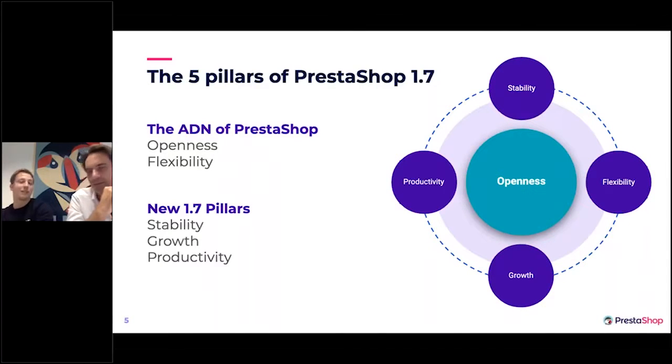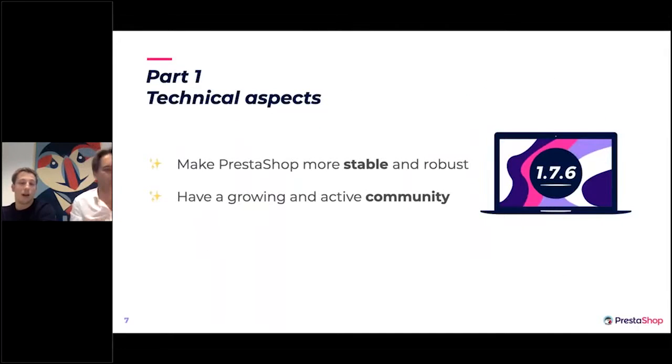Yeah, well, that's what I want to show you, because today it's something that we have in mind every day. And what is interesting is that already now you can see how it translates into the software. So to start, we can talk about maybe technical aspects. I guess not everyone in this webinar is technical, but I think it's still important to understand what powers the software PrestaShop. I would talk about two of our values, our pillars, stability and openness and community. Let's see first.